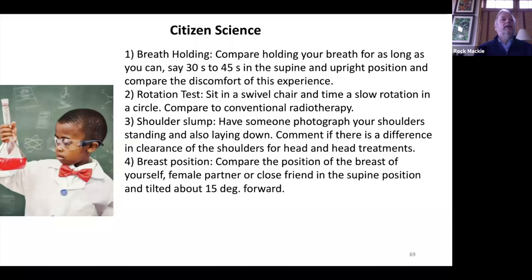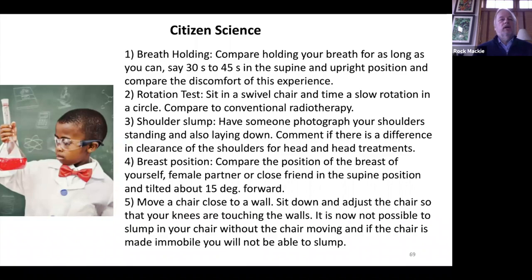And finally, move a chair close to a wall, sit down and adjust the chair so that your knees are touching the wall. It is now not possible to slump in your chair without the chair moving back. And if the chair is made immobile, you'll not be able to slump. So test out this citizen science and report back.